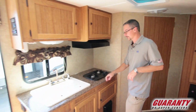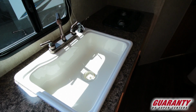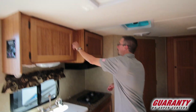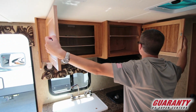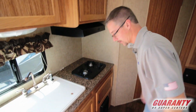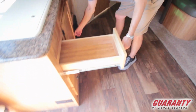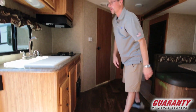2-burner stove, really large sink, look at that. Great for getting those large pots and pans clean. Up above, more shelves added in by the previous customer. And this trailer's got a real nice light color to it. Really feels nice and open inside.